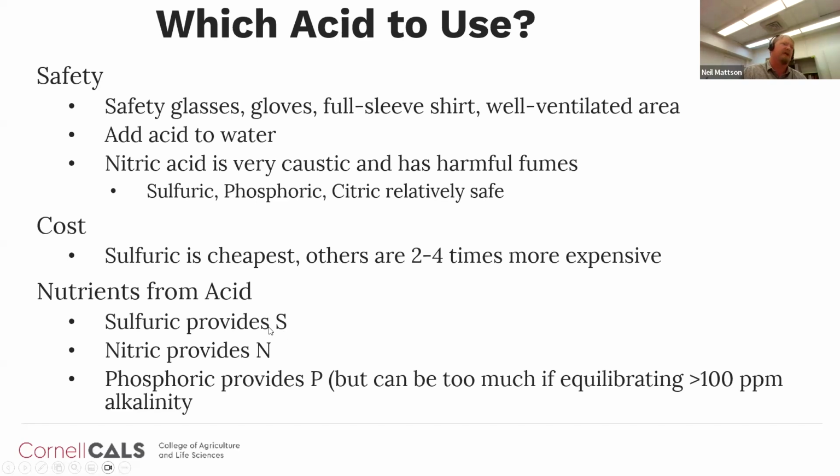And we talked about the nutrients that we can get from the acid. And so sometimes phosphoric acid is maybe not the best choice because we might already have high phosphorus in our soils, or our fertilizer might already have the phosphorus we need for like our greenhouse container crops. So if we're adding phosphoric acid, we could be adding too much phosphorus. And then we can think about the implications that has for groundwater or surface waters with like phosphorus causing algae blooms, for example.